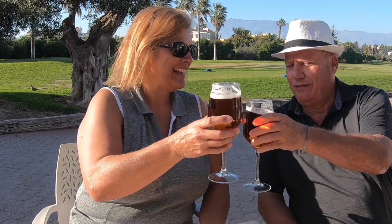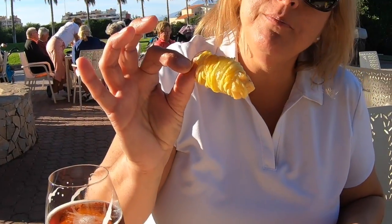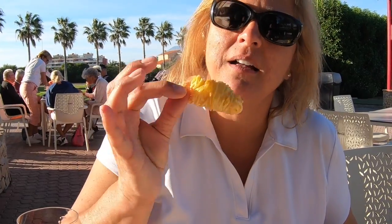A stressful game of golf? Yeah. A couple of beers? 2 beers, $6. And you get tapas. What did you have? A gamba. It's shrimp wrapped in a pasta. Deep fried, right?